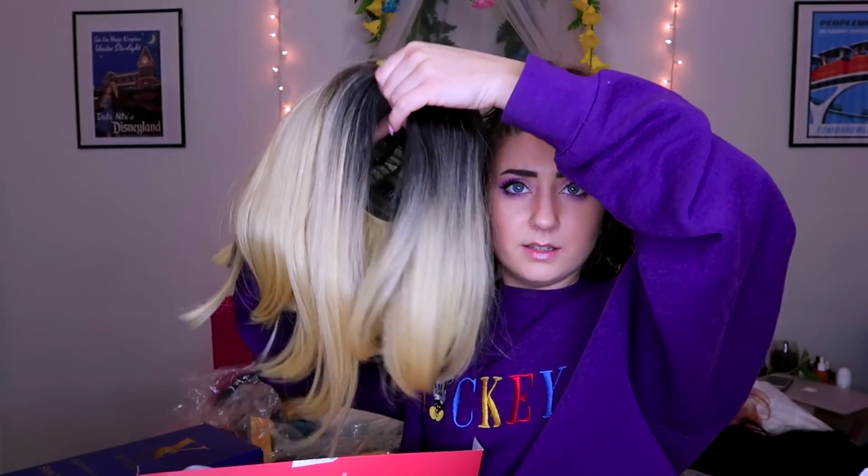Got another natural brown wig. This is the one with the bangs. It came with a necklace. Oh my God, picture it. Do you see how much longer this side is? Oh, I don't know about that. Someone else could do good things with this wig.